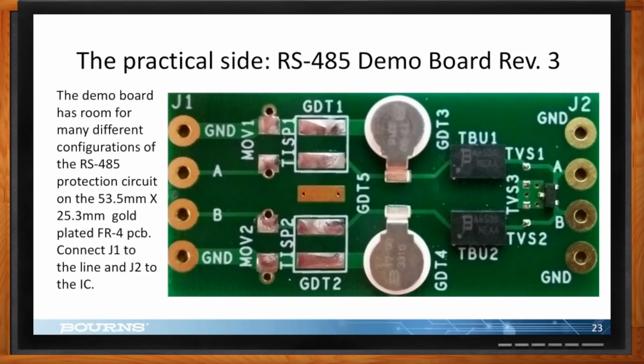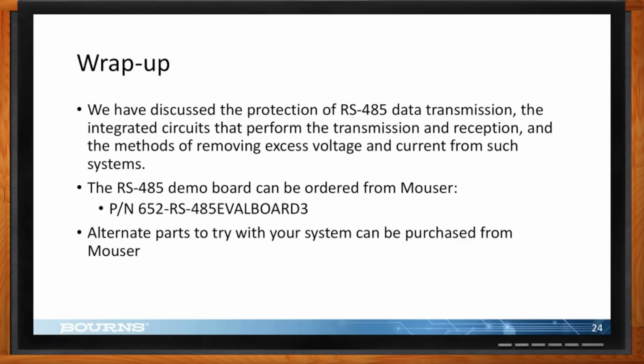Okay, Wayne, this has been quite a lot to cover today. Can you recap your main points for me? Yes, I can. We have discussed the protection of RS-485 data transmission circuits, the solutions for protecting the transmission and reception, and the methods for removing excess voltage and current from the transmission lines. The RS-485 demo board can be ordered from Mouser, part number 652-RS-485 eval board 3. Alternate parts to test with your system can be purchased from Mouser.